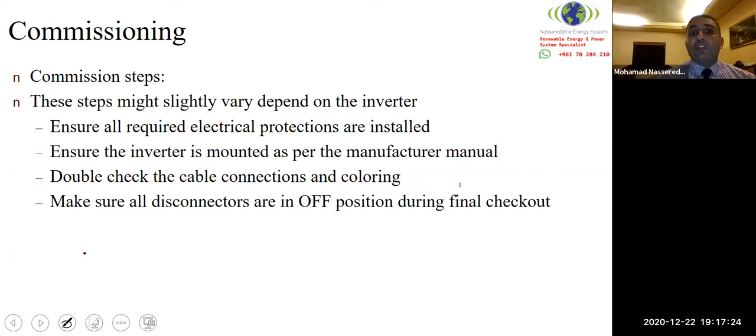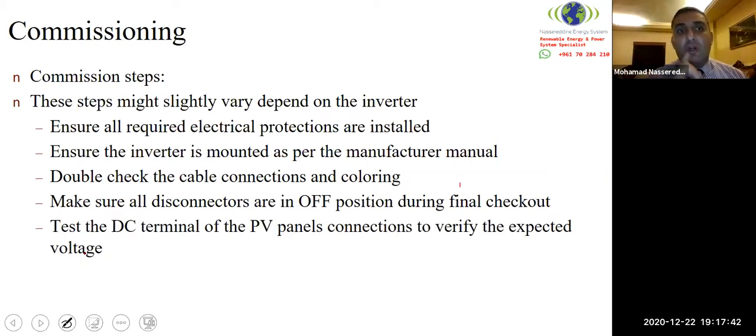Make sure all disconnectors are in the off position during final checkout. Make sure everything is isolated when you check it. Do some testing to make sure that on the other side of your disconnector, where it says it's off, you don't have power. Test before you touch, always.